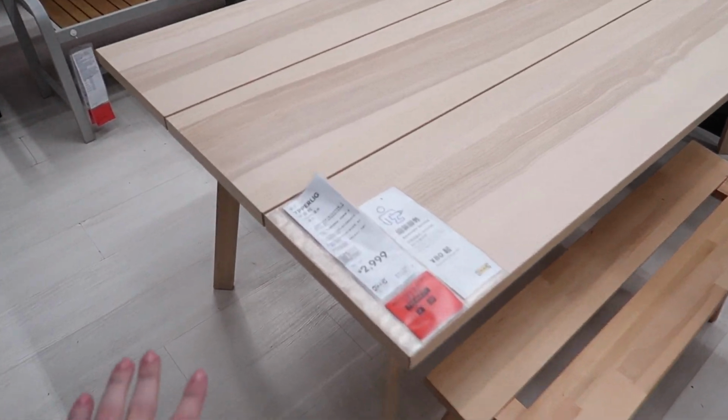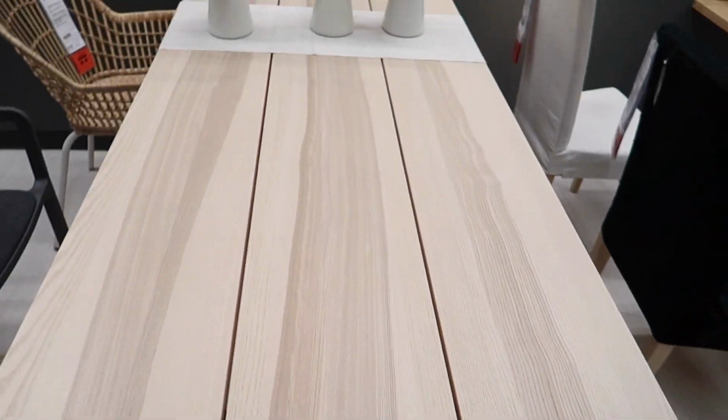This is the table I'm going to have. Kitchen table or dining table. Soft. So you like this one? Yeah, I like this one. It's soft. Whoa, my face shines so much. But it's not that soft.